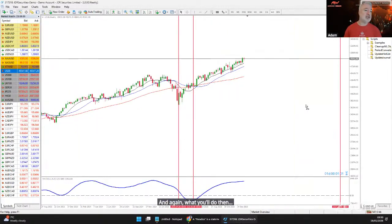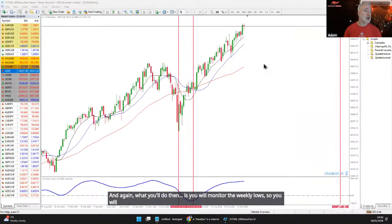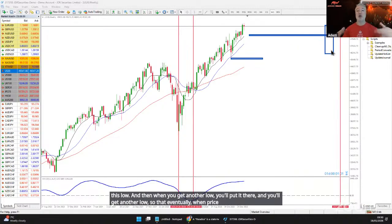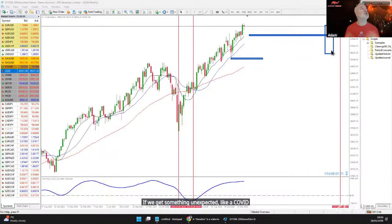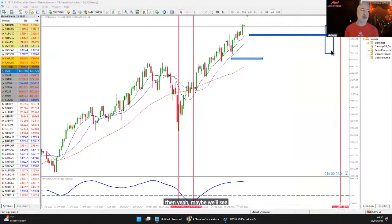is you will monitor the weekly lows. So you will keep monitoring this low, and then when you get another low, you'll put it there, and you'll get another low. So that eventually when price does drop through it, you'll be like, okay, I think this is it. I think the market's starting to roll over. If we get something unexpected, like a COVID resurgence, or not even COVID, but maybe bird flu, something really unexpected, then yeah, maybe we'll see a bigger drop. But that's what I want you guys to monitor.